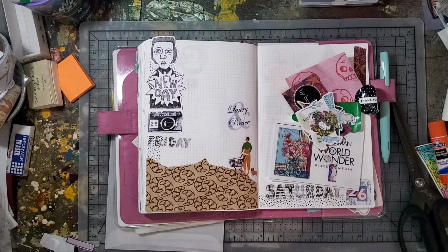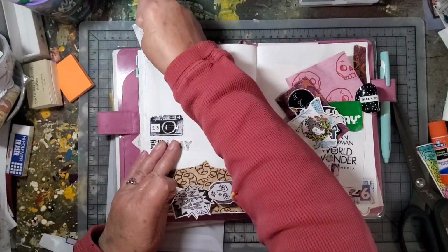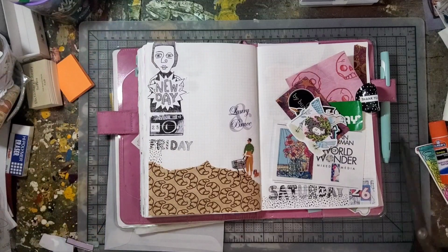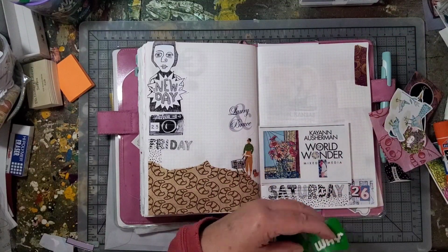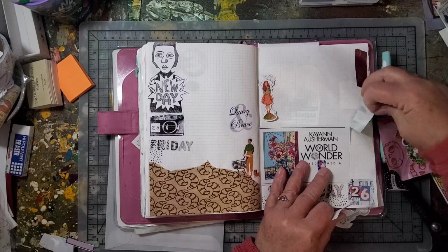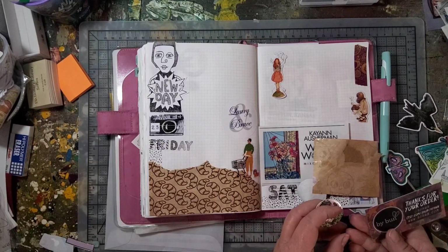And then looking for some stickers. We also did some grocery shopping, so sticking in a grocery shopping sticker. This is one of my past Patreon sheets, and I am sticking that new day in there. I thought it went nicely with that camera that's by Pocket Journal Pam. And just finding the little bits and pieces that I want to use on these pages.